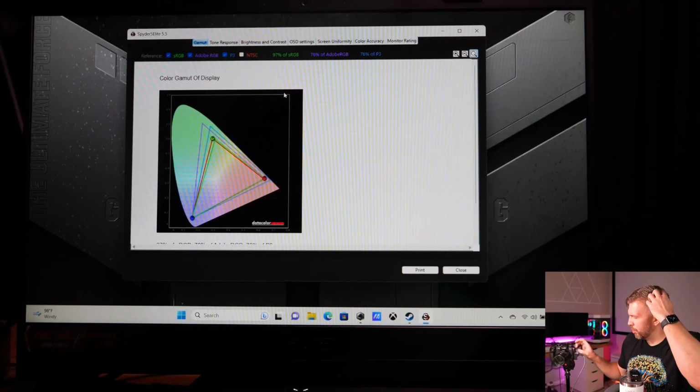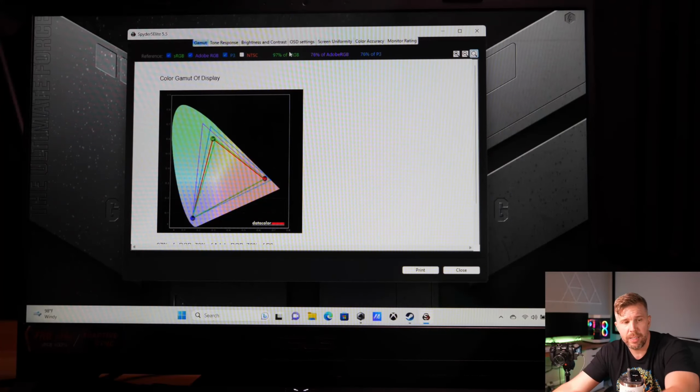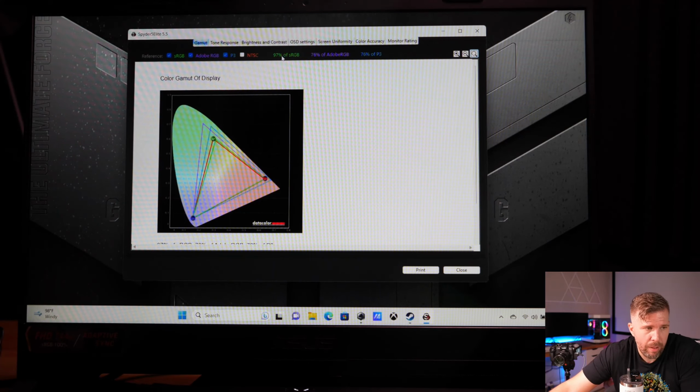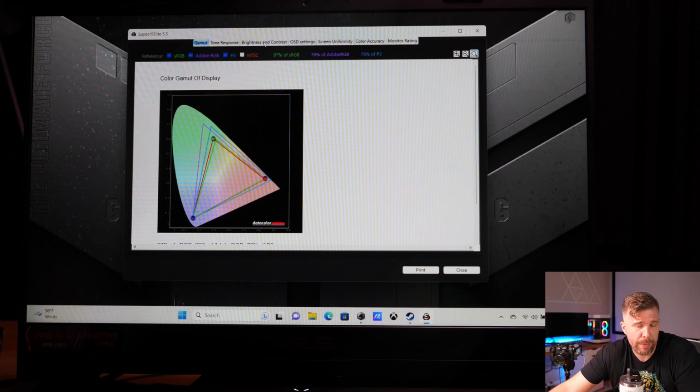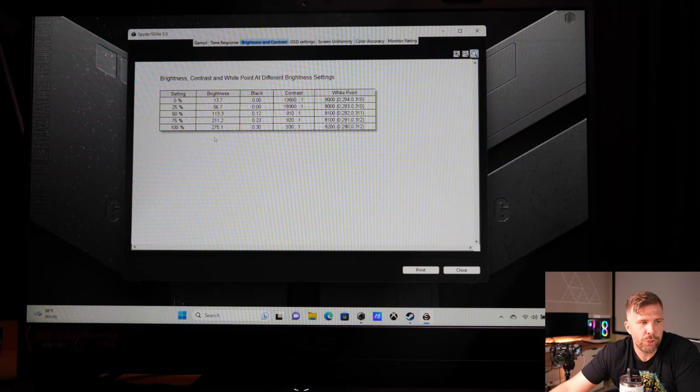All right, so here are our display results. 97% of sRGB. Now, keep in mind, my Spyder 5 Elite actually underestimates the color gamut by like 7 to 8% on average. We're actually getting above 100% sRGB coverage with this laptop. 76% of Adobe RGB, 76% of the P3 color gamut. Very, very good overall color gamut coverage for an $1,100 laptop, but not as amazing as some of the deals that I talked about earlier, like the MSI Pulse 15 with 100% P3 color gamut coverage.